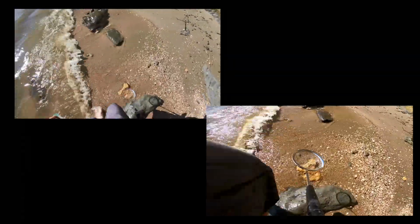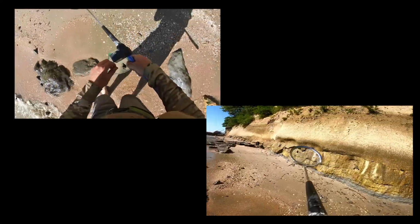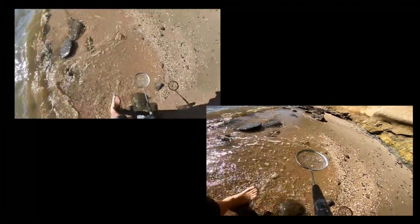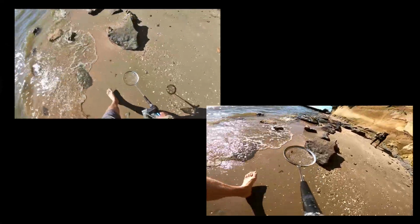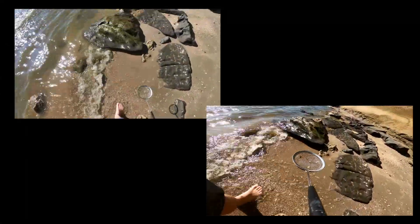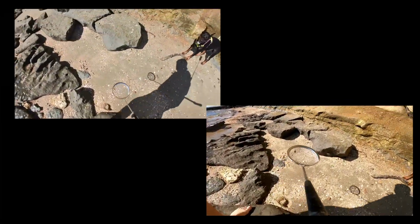Gonna work my way back up to the cove where I found that big one. Go right through, and then work my way out. Yeah, it's just as loud here. He has been pretty chill for the most part today though. Gotta say that.